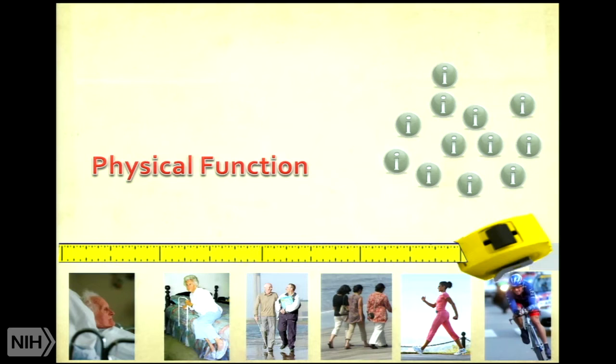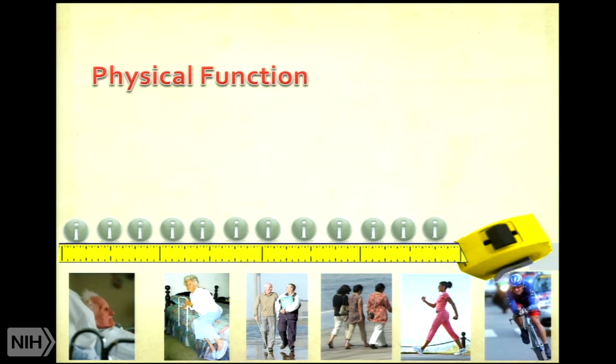So we can set a ruler across this range, and we can find items that accurately place people or that are located, centered in this range. So an item that's applicable to someone's bedbound level of physical functioning is clearly going to be different than an item that's associated with somebody who has a very high level of physical functioning.